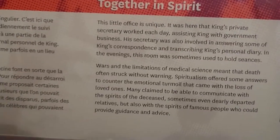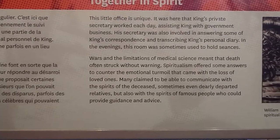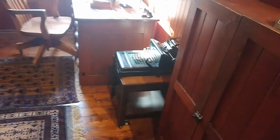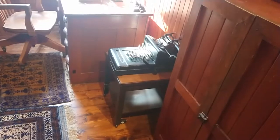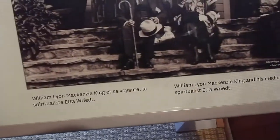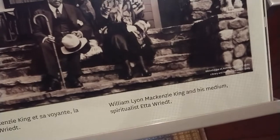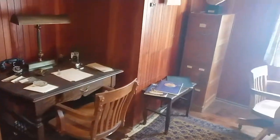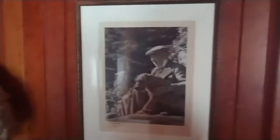His secretary transcribed King's personal diary in here. We've got sounds of the typewriter, I guess. William Lyon Mackenzie King and his medium spiritualist Etta Reed. There's him and his dog, Pat.